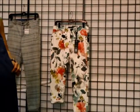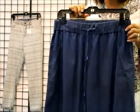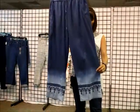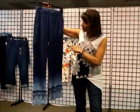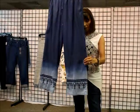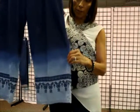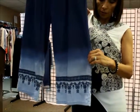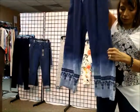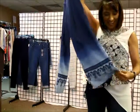And then one of the other trends in the indigo denim market is palazzo pants in tencel, or cotton looks that look like tencel. So we took this whole athletic palazzo pant idea and we did this ombre dip dye bleaching with embroidery at the hem, which is really kind of fun. Those are hand dip dyed and hand embroidered.